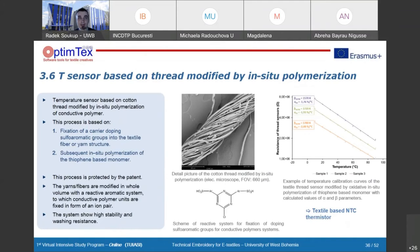Here there is an example of such thread. We were also involved in the development of that, and this thread is based on fixation of carrier doping sulfur aromatic groups, which are depicted here, into the textile fibers of the yarn structure, and then subsequently in situ polymerization of a thiophene based monomer was done.